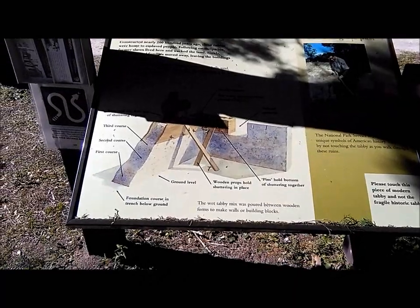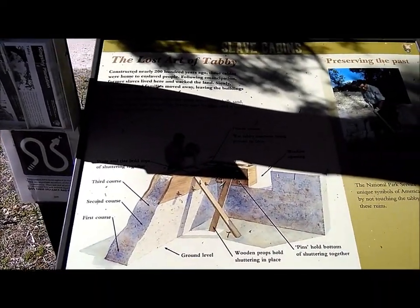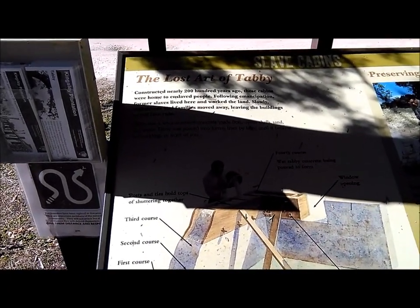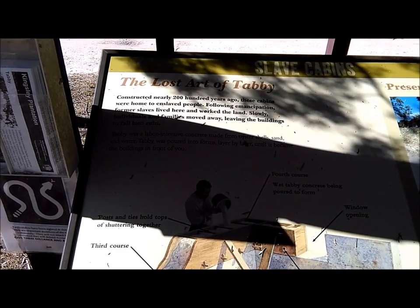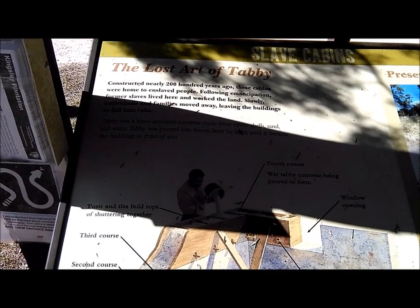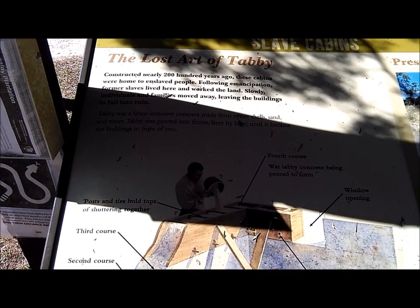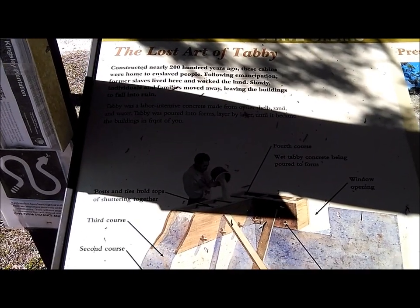Slave cabins. The lost art of tabby. Constructed nearly 200 years ago, these cabins were home to enslaved people. Following emancipation, former slaves lived here and worked the land. Slowly, individuals and families moved away, leaving the buildings to fall into ruin. Tabby was a labor-intensive concrete made from oyster shells, sand, and water. Tabby was poured into forms, layer by layer, until it became the buildings in front of you.